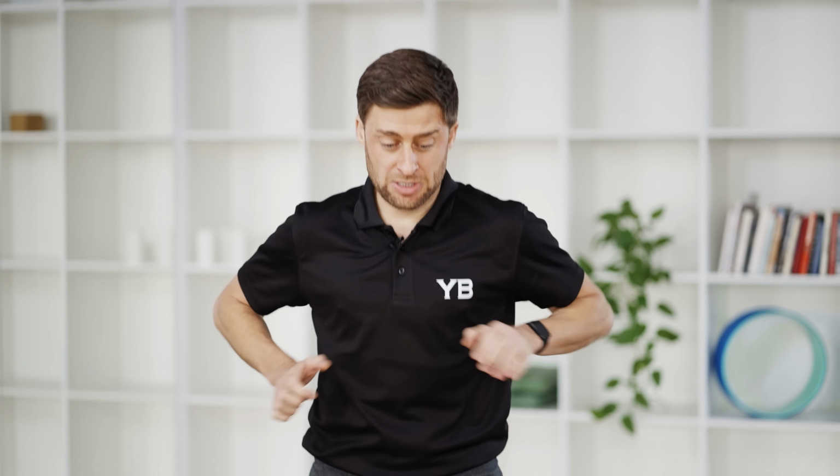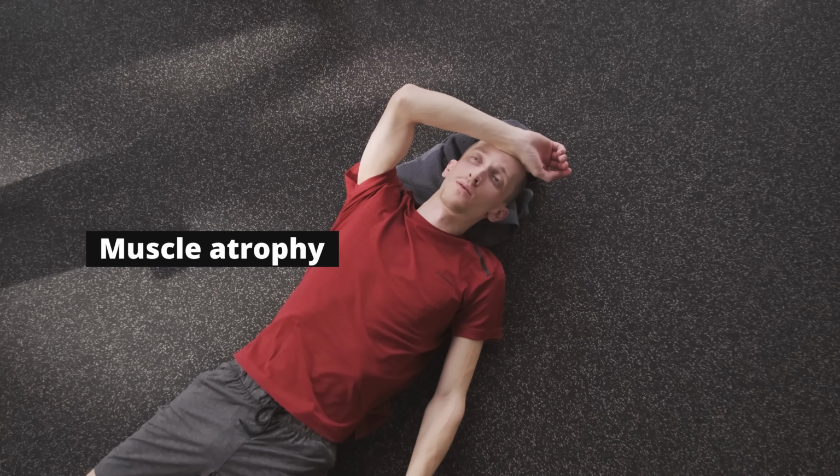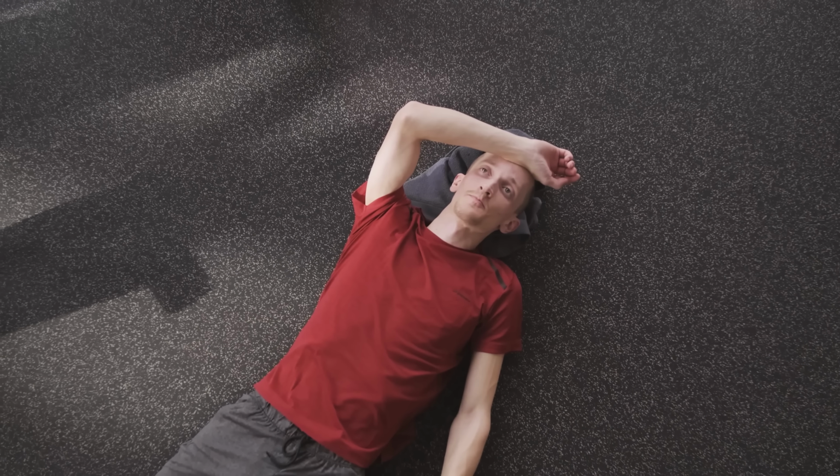All of that sounds great, except here's the problem. Almost none of us do dips. Almost none of us row and pull and hang. So over time, what happens is most of us get atrophied muscles. That means very, very weak muscles from lack of use.